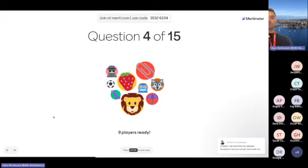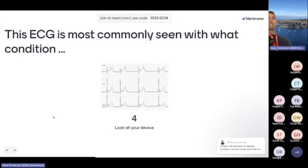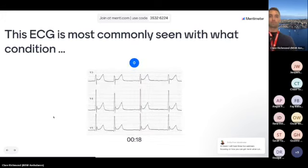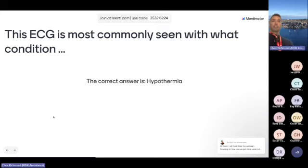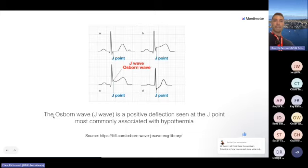Okay, moving on to question 4. So this ECG is most commonly seen with which condition? Correct answer is hypothermia. So this was an Osborn J wave, which is a positive deflection at the J point, and it's most commonly seen in hypothermia.